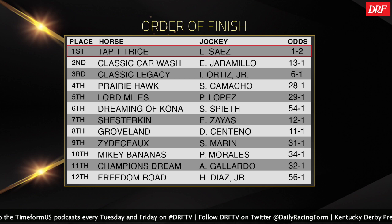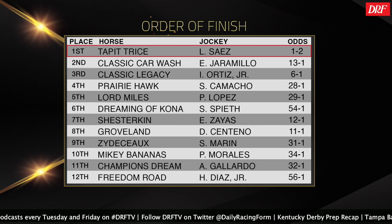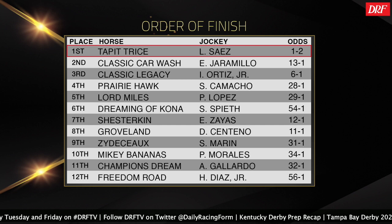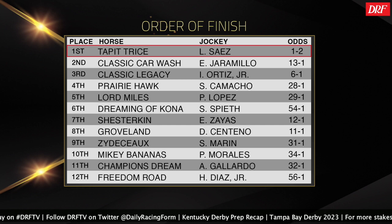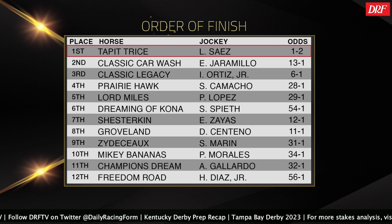This was a very important race for Prairie Hawk, the fourth place finisher. He got a big allowance win 2 starts back in a race where he controlled a slow pace in a field of only 4 horses or something like that. He did not run very well in the Sam F. Davis, but he ran quite well here considering he was wide, up close to the solid pace, and really the only part of the pace still hanging around.